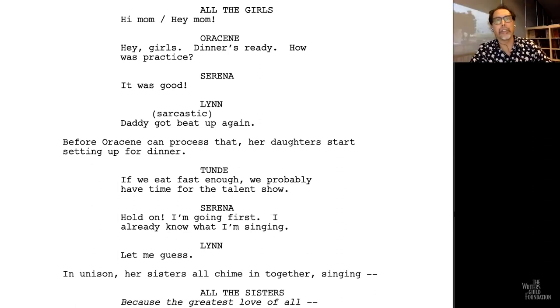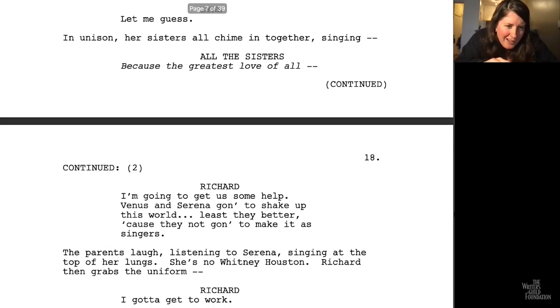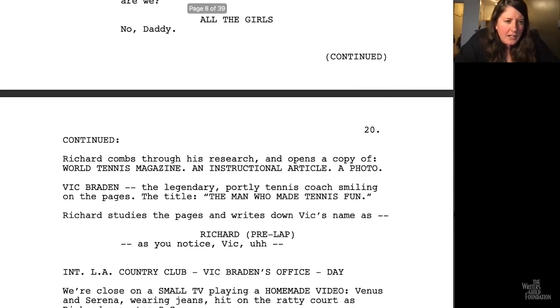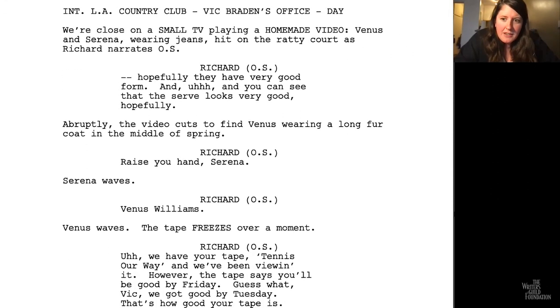Right. Got it. So if we can breeze to page 18 here. I really like the line about how they're not going to make it as singers. And then let's go to page 20, the scene in Vic Braden's office, because here we see Richard's utter relentlessness, and that he doesn't worry about obstacles, and he doesn't worry about looking foolish.